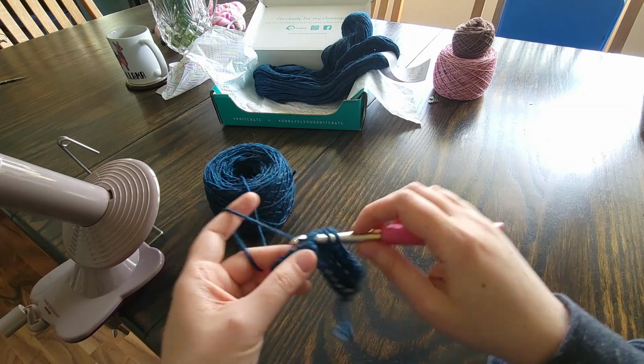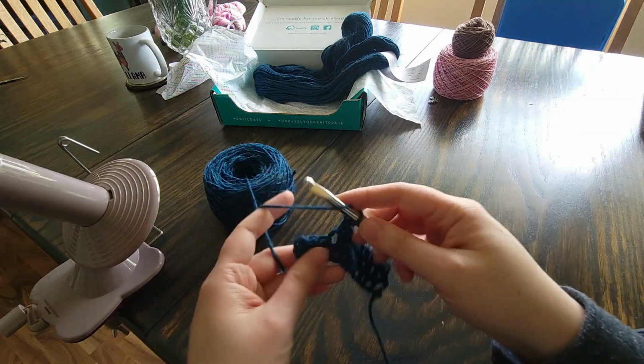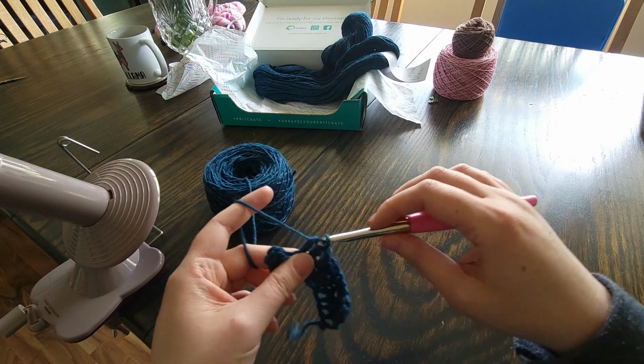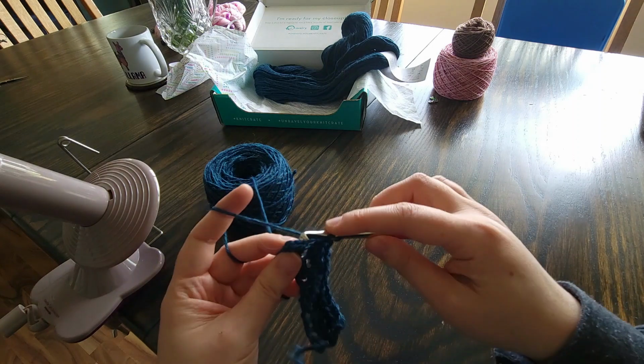less warm plant fibers. Plant fibers don't tend to hold in a lot of warmth. Think cotton. It's not as warm as, say, wool or alpaca. So it's a beautiful blend, perfect for a transitional season like spring or fall.